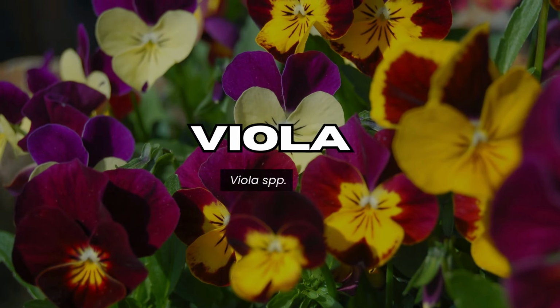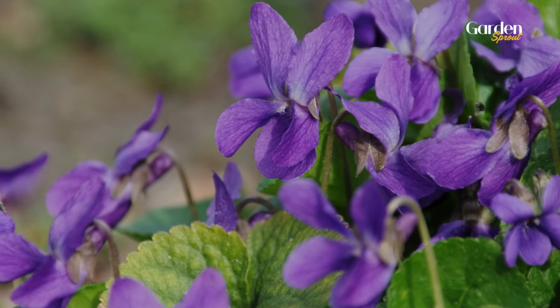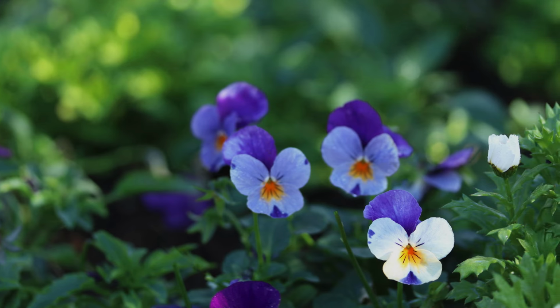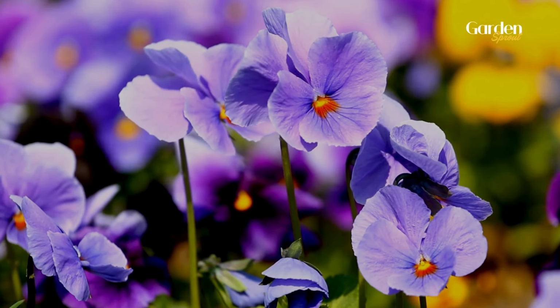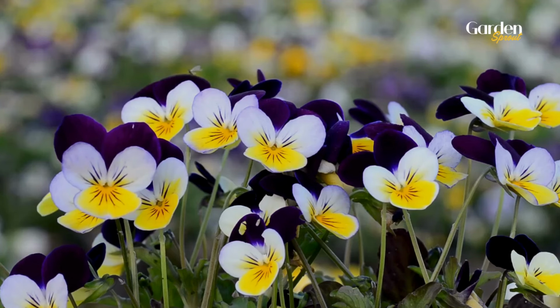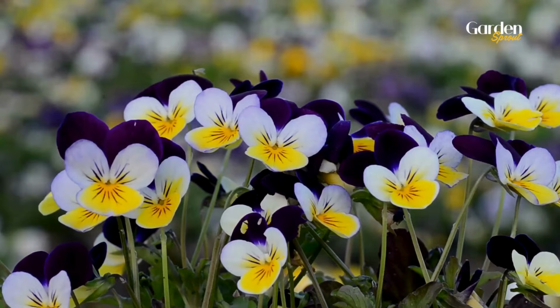Kicking off our list is Viola, a charming and colorful ground cover that loves the shade and brings life to any quiet corner of your garden. Known for its delicate, pansy-like blooms in shades of purple, blue, yellow, and white, Viola adds a cheerful splash of color to even the darkest spots.